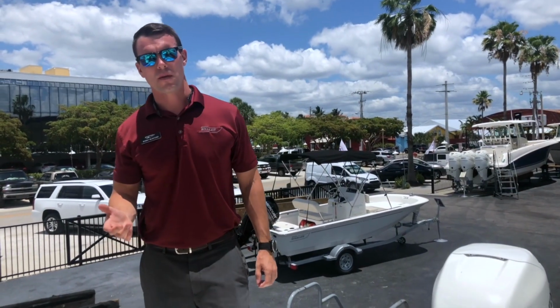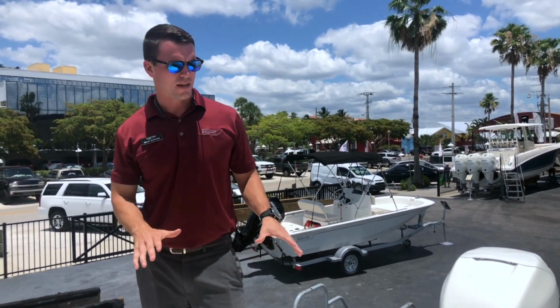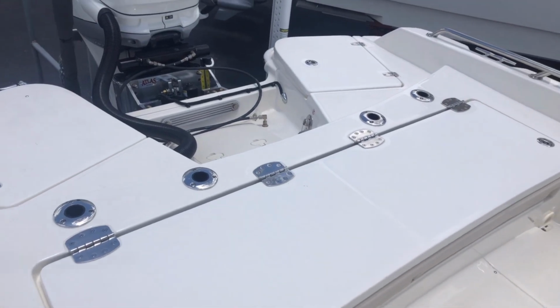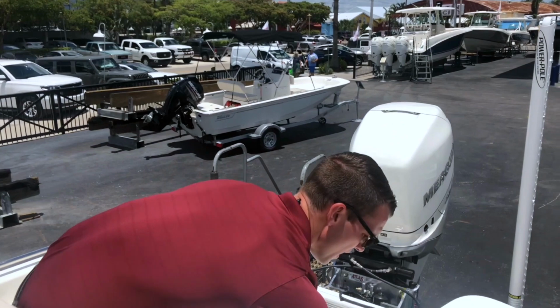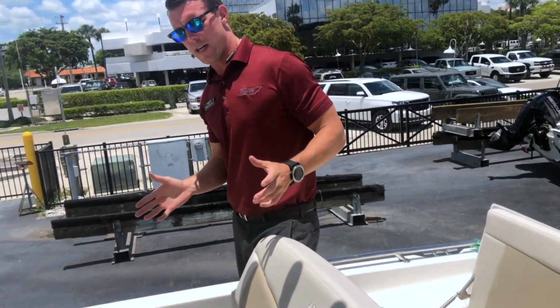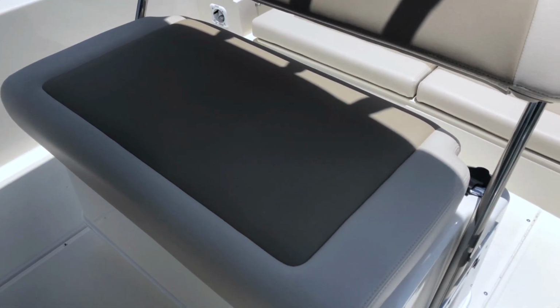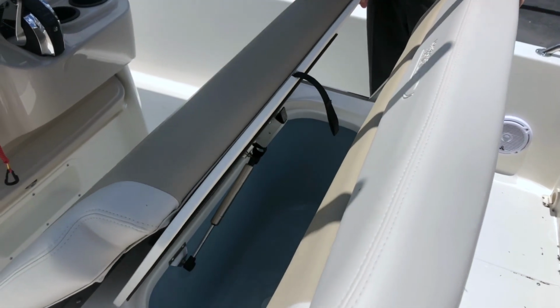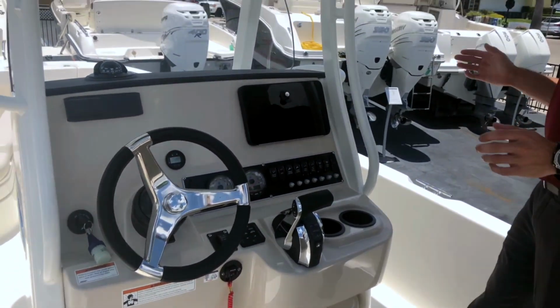What I really love about the 240 Dauntless is it offers a little bit of everything for everyone. Where I'm standing now poses an excellent casting platform for the fishermen in the family. It also doubles as a fold-down transom seat for when we're cruising. If we move forward, you'll also find a double wide helm seat that again doubles as both a live well and/or cooler. Now if we work our way up to the bow, I can show you some excellent seating accommodations we have there as well.